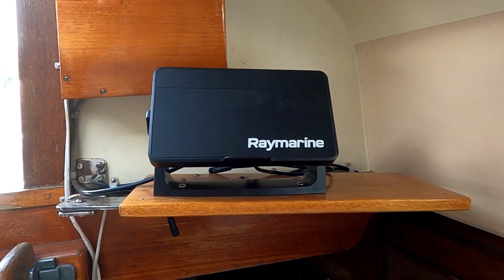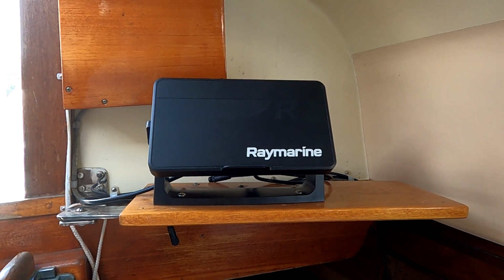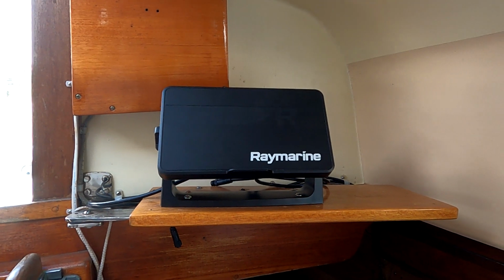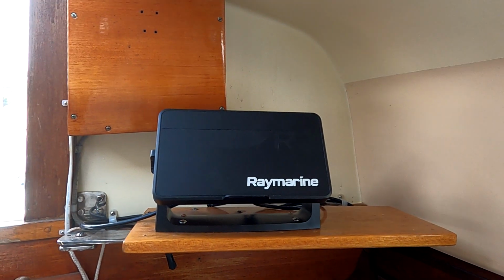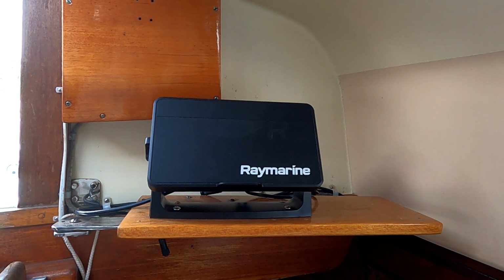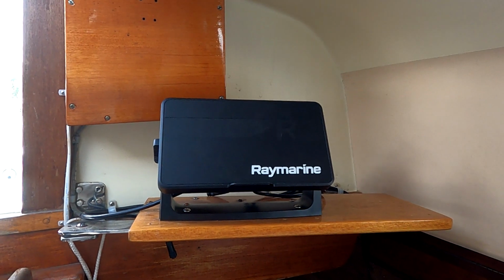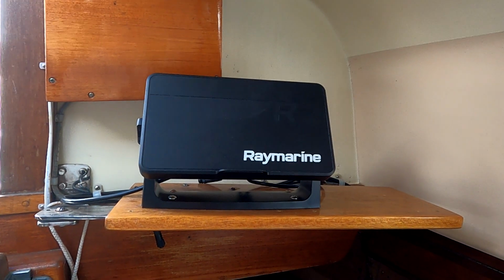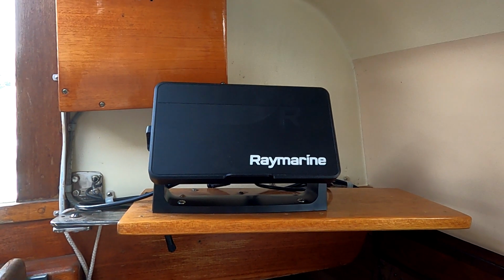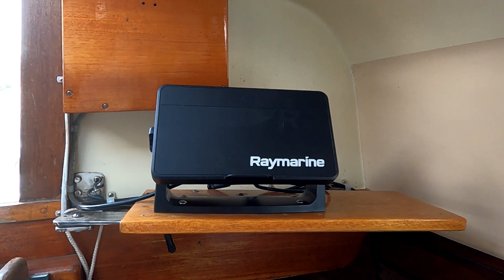This morning I formatted a 32 gigabyte card to the appropriate format and copied all the necessary files to it, brought it here, and initialized it to the chart plotter. The chart plotter writes some files to the card the first time you power it on with the card in it, and then I copied the chart file, which I had downloaded last week, to make up the card that's currently in there.